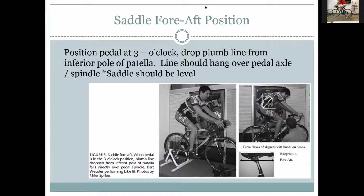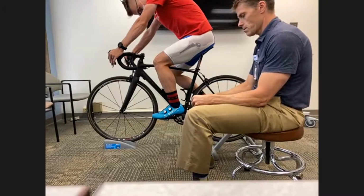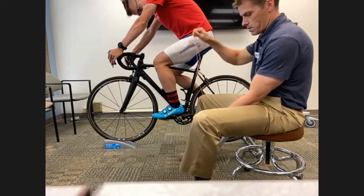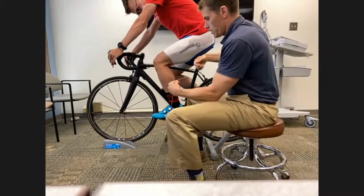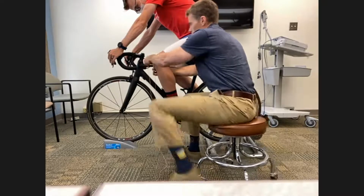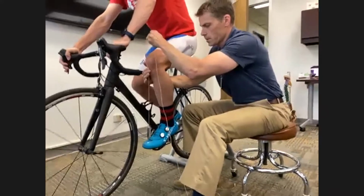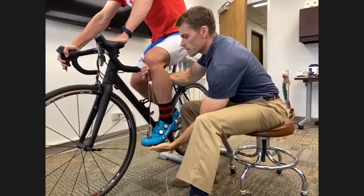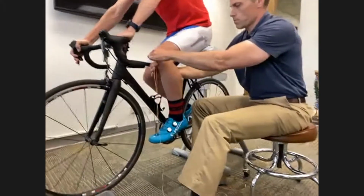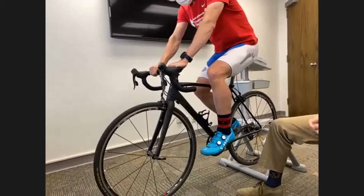So if you have the athlete get in that position, you take a plumb line from the inferior pole of the patella. This might be difficult to see. So at least on this athlete, his spindle is further back at 3 o'clock. So that can be adjusted by bringing the saddle either forward or backwards. You can see how that affects where his knee is.